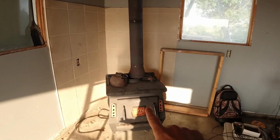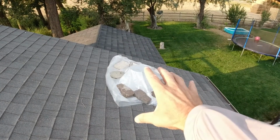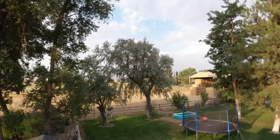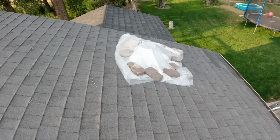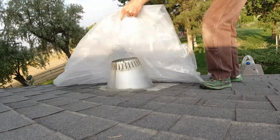But in order to remove the stove on the inside, we need to remove the stovepipe from the roof. I've already removed the top piece of the pipe, but of course, as soon as I did that, then it started raining, and I want to work on it some today, but as I'm looking, these clouds don't look amazing over here. I think I'm just gonna go ahead anyways because I gotta get it done before even more rain comes. So let's get started.